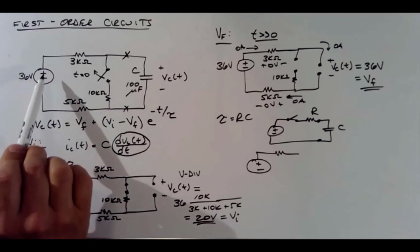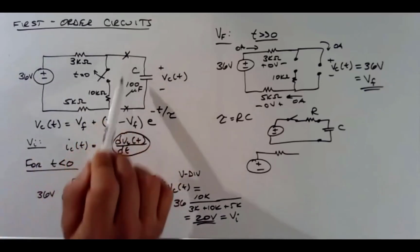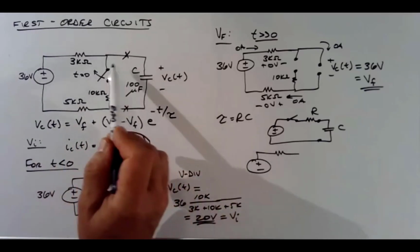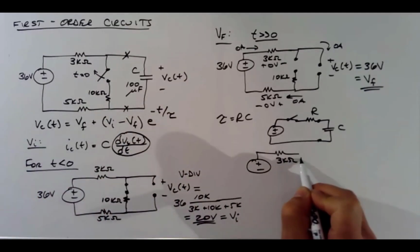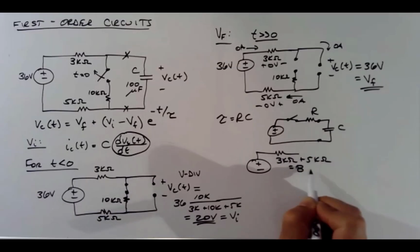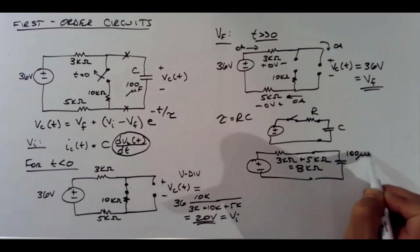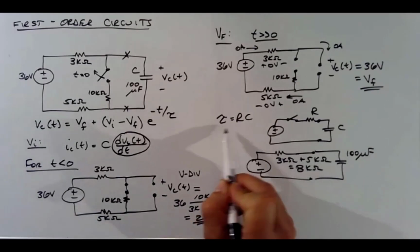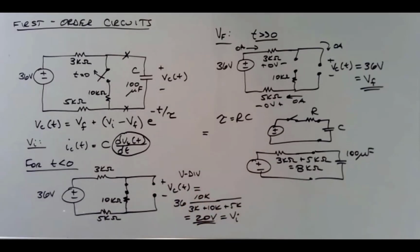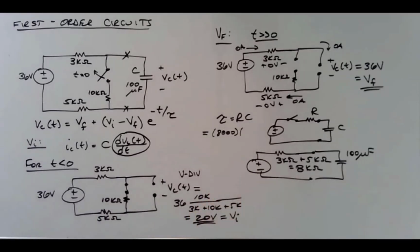And so if you zero the source, make that 0 volts, it's a short. And if we look at the equivalent resistance looking into the terminals to the left, we have a 3K ohm resistor in series with a 5K ohm resistor. So this resistance would be 3K ohms plus 5K ohms equals 8K ohms, right? And that's connected to a capacitor that is 100 microfarads. Okay. And so we can calculate our RC value, tau equals 8,000, that's our R, times 100 times 10 to the negative 6th.